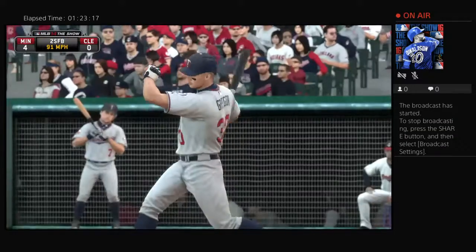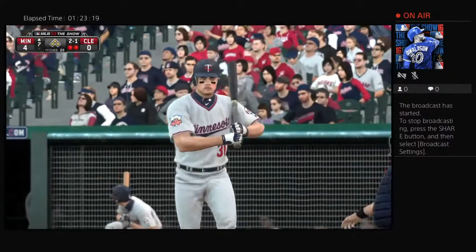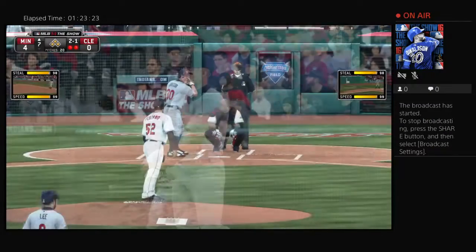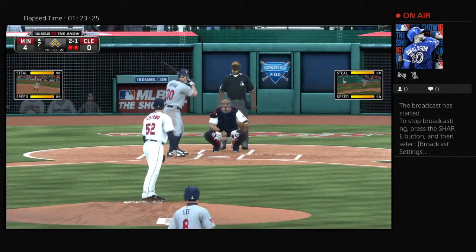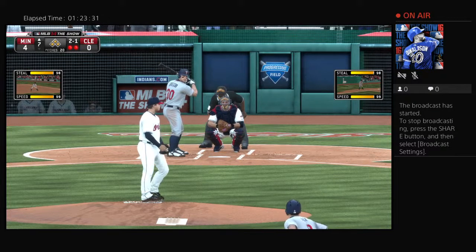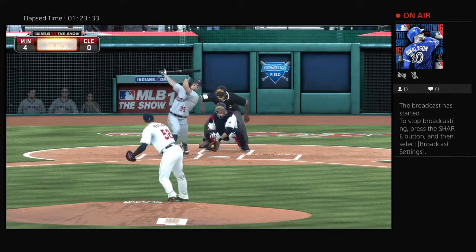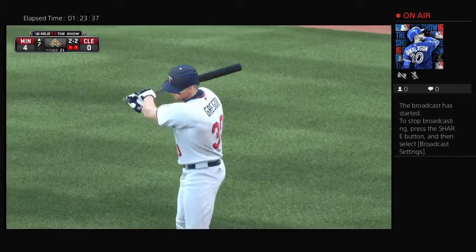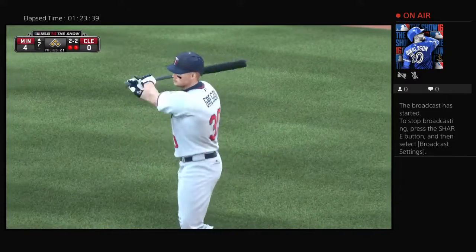Got himself a 2-0 fastball there, but he couldn't connect. 2-1. I think he saw stars in his eyes there. He was thinking grand slam on that one. Getting out here. 2-1 pitch is a fastball swung on and missed. 2-2. In a spot like this, you got to go after strikes.